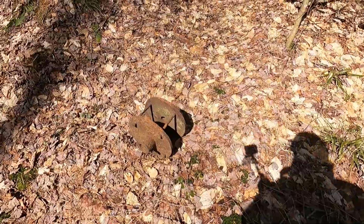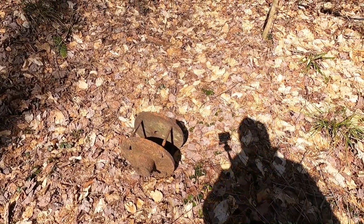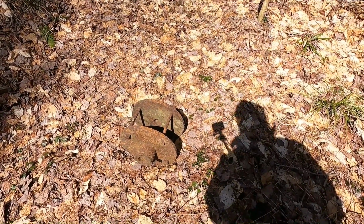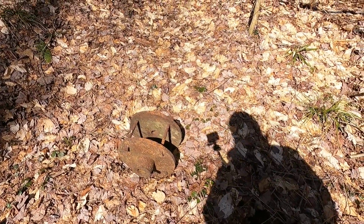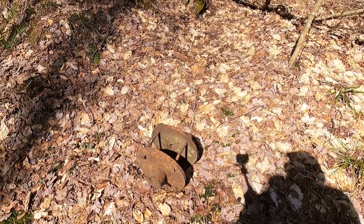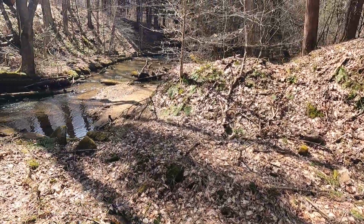So there's an artifact, some kind of hub, and it's really not that surprising that it's still here over 100 years after the place was abandoned. The thing probably weighs about 60, 70 pounds. So your average hiker's not going to walk off with it.